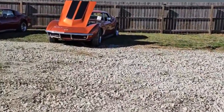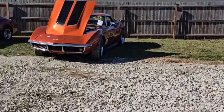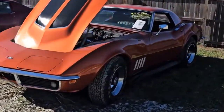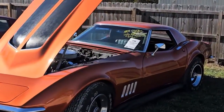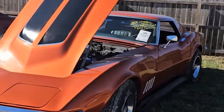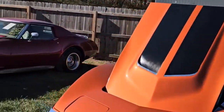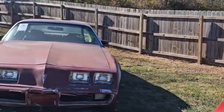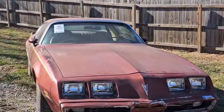All right, this is a 68 Chevy Corvette. This originally was a 427 big block 4-speed car. It has a 350 crate motor in it now. It still has the 4-speed, but wrong side pipes. But this is a big block car. 76 Corvette. The 79 Firebird is original, and we have the build sheet.